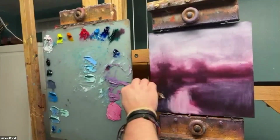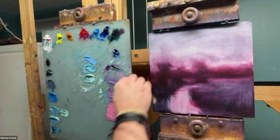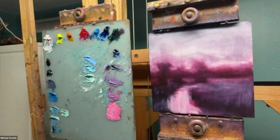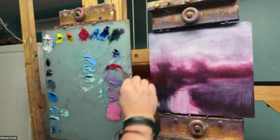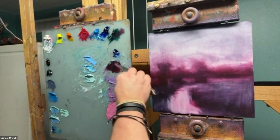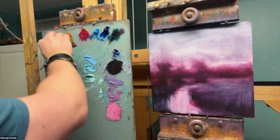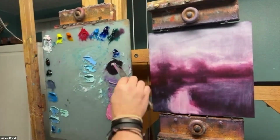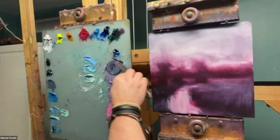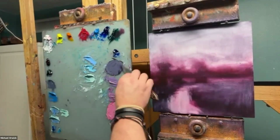I also know that I want kind of a grayed down neutral. So I'm going to go ahead and add a little bit of this phthalo green, which, again, chromatic black is phthalo green and quinacridone red. Put those together. Look at that chromatic black, right? Mix in some white, and I bet you it's going to be a reddish gray. A little warmer. Actually cools down pretty nicely.